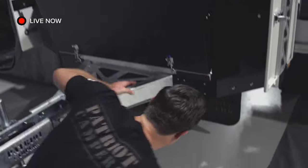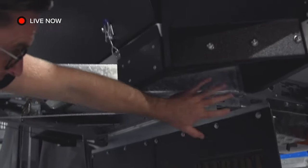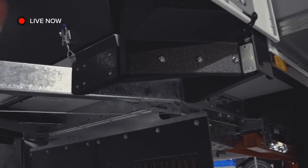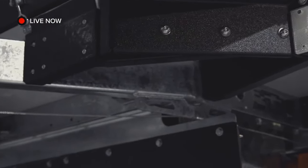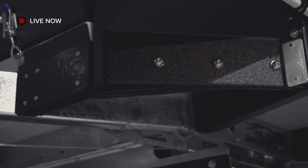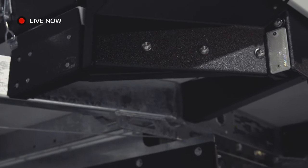So if we hop underneath, I'm going to show you guys underneath a little bit how you can see the construction. You've got the main structural components of the chassis is all galvanized steel. Then you've got the aluminium outriggers that make up the rest. Now, the reason why we've done that is for pure weight saving. It's also strong, but it's going to save that weight. And that's what it's all about when you're towing a camper trailer.